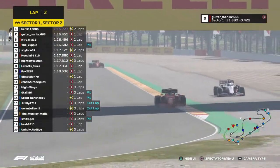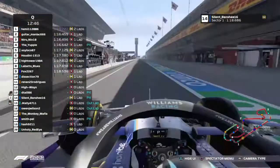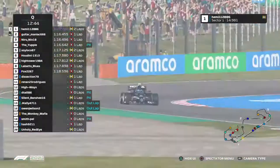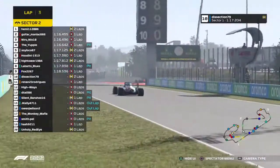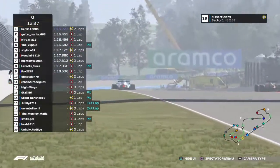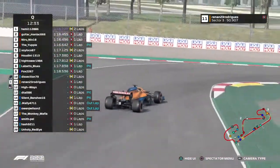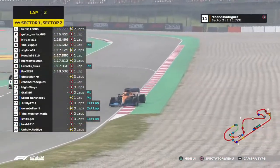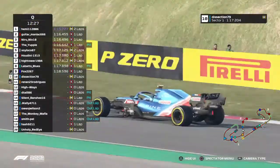There's a ton of traffic on track. A lot of cars trying to put in some laps here. I'm thinking this is Hash. Nope, that is Dissection. Needing to take another trip around. Oh yeah, he did invalidate. My apologies. Renan will need to take another outlap as well. He's on the softs. I don't know if he's going to pit. Nope, he'll take another trip around.